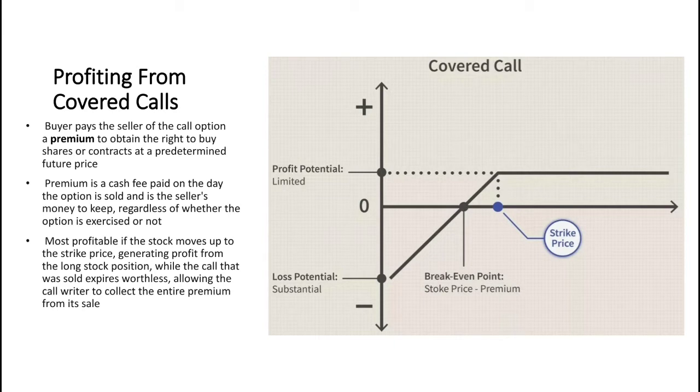So for example, let's assume you buy XYZ stock for $50 per share because you believe that it will rise to $60 within this year. Now you're also willing to sell at $55 within 6 months, giving up further upside while taking a short-term profit. Well, in this scenario, selling a covered call on this position might be an attractive strategy.